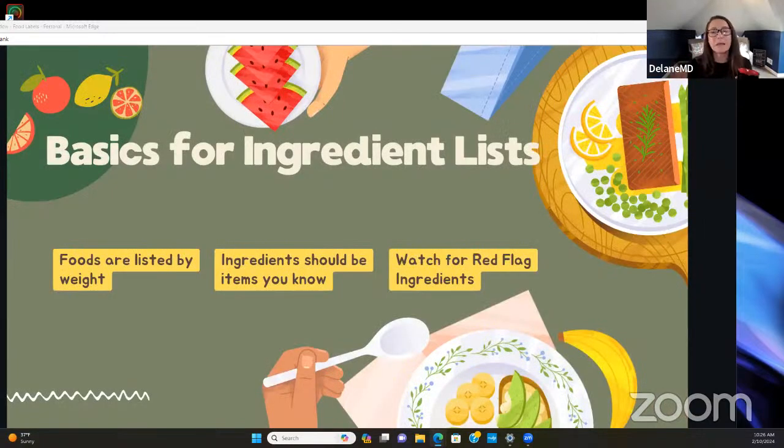So let's talk about some basic overarching themes to protect you when you're looking at ingredient lists. We're going to talk about how ingredients are listed by weight on your ingredient list. Another basic overarching approach: ingredients on the ingredient list should be items that you know, that you can visualize. And then we are going to talk about red flag ingredients. These are the basic strategies that you need to use when you're looking at an ingredient list.